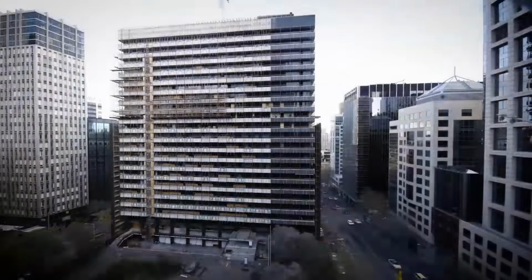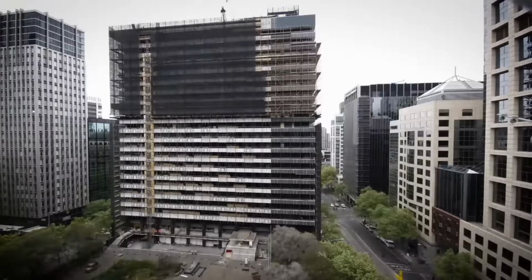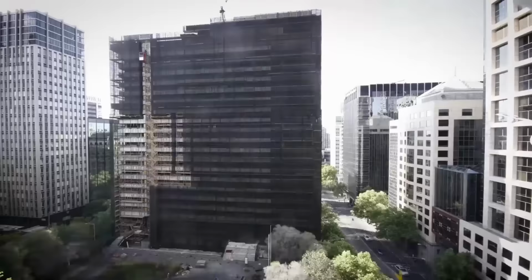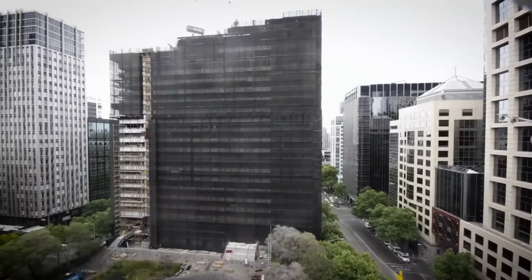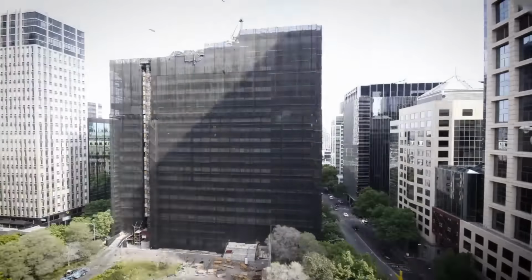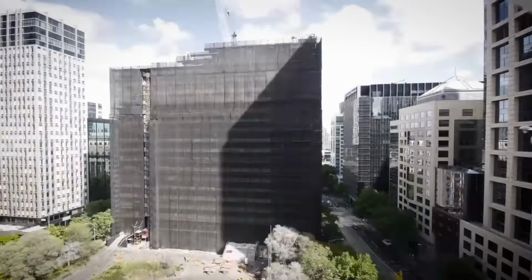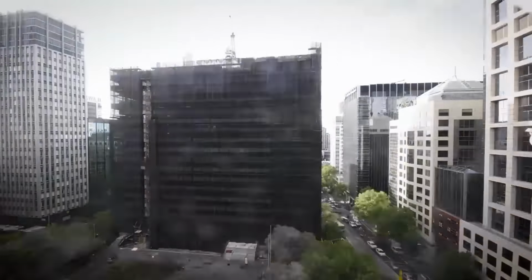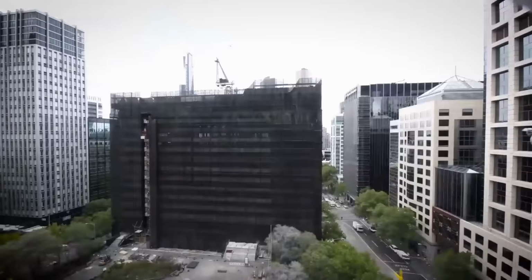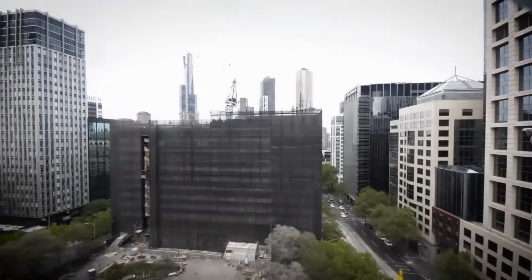Let's look at this example here for this building in Melbourne. You have to install scaffolding around the building that keeps debris from falling down on the sidewalk and hitting other buildings and roadways. Then they enclose it in a mesh, probably some sheeting as well, to keep the dust in the interior of the building. They basically clad the entire building in a temporary enclosure. And then they take the building down floor by floor.